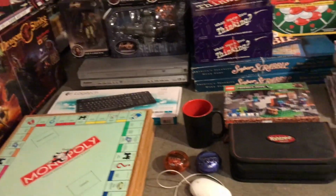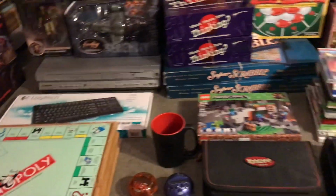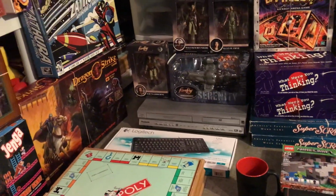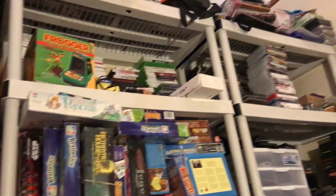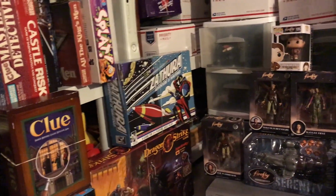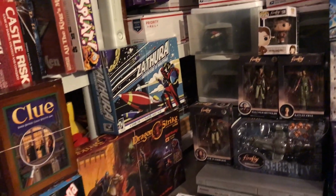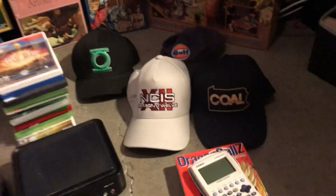So this is what I got so far. As you can tell, it is a lot of board games. It's not too much else, but I'm running out of room, so definitely gotta do a video and then somehow find a way to put it on these shelves. I think I'm gonna have to rearrange back there some. But yeah, anyway, let's start over here for once.